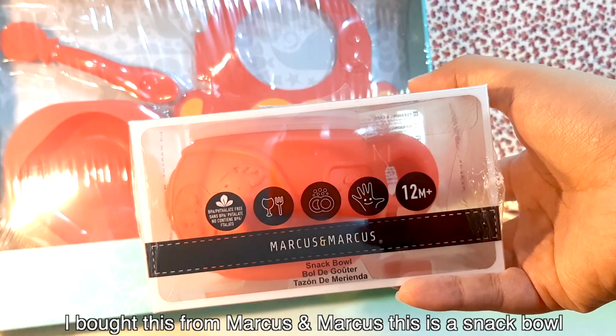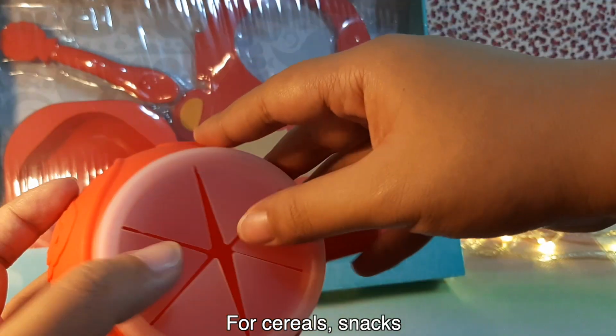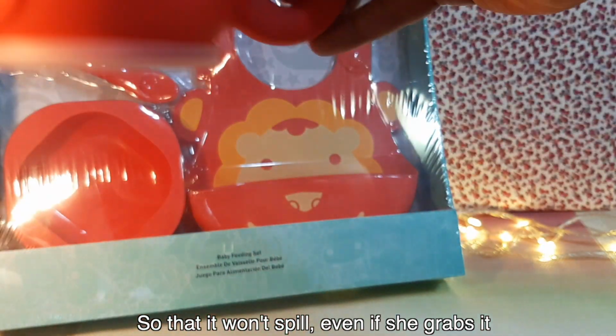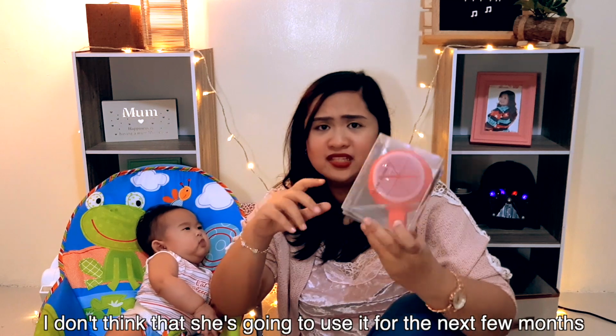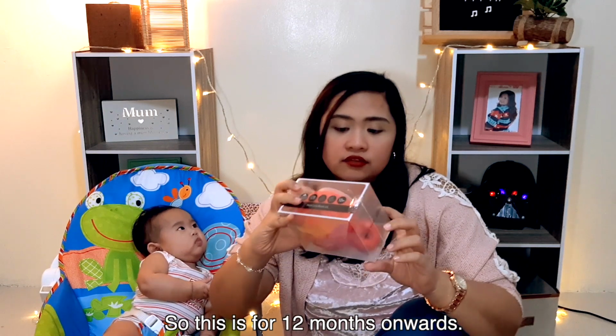This is a snack bowl. And it's in red. Pang cereals, snacks. So, para hindi siya matatapon. Pagka-greenup niya, para hindi rin gahaman. Isa-isa lang. I don't think that she's gonna use it for the next few months. Pero since nakasigil na siya, so I decided to purchase one. This is for 12 months onwards. Nakalagay siya.